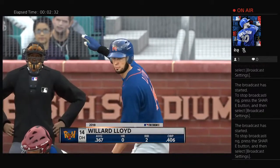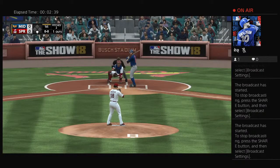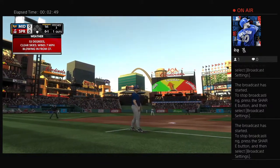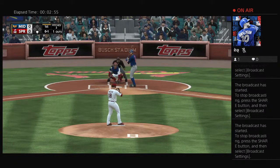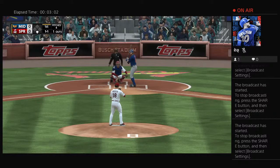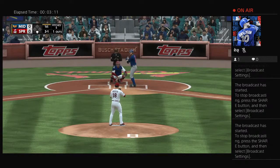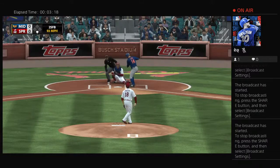Up to the plate now is the designated hitter, Willard Lloyd, as he'll get his first opportunity in this one. First delivery to him on the way. Comes right after him with a fastball for a strike. 53 degrees here at game time as it's cooled off considerably since batting practice this afternoon. And that misses downstairs for a ball, 1-1. Sinker misses that time, and it's 2-1. Just a bit low, ball 3.